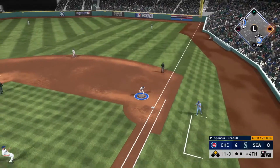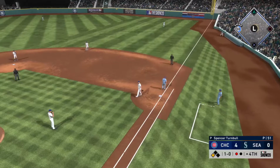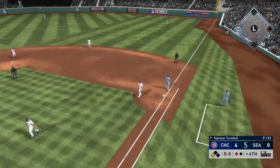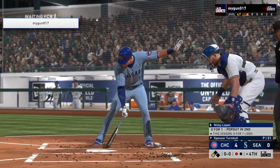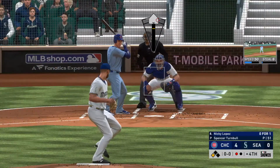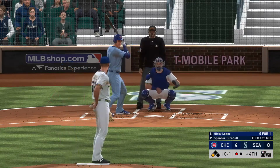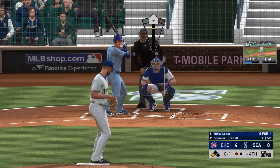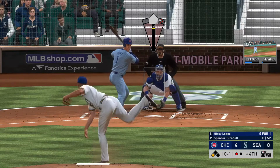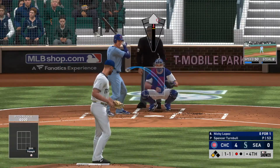To first. And he'll take this to the bag himself for the first out, but it's a productive one as the runner moves up to third. Digging in for his second at-bat, Nicky Lopez. He's 0 for 1 thus far. Ready to deliver. Here's the first pitch. Shocked he didn't let it fly right there. Usually you're looking for a fastball elevated to get the party started. Off the plate, 1 ball, 1 strike.